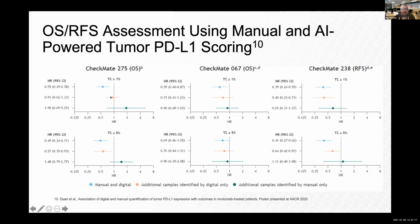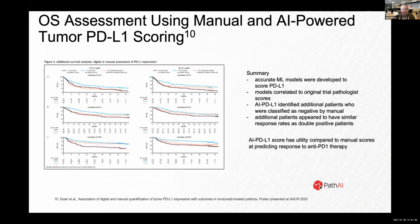So that would kind of indicate to us that we're bringing in patients who are balanced in the same way that the overall population was. So if you think about this from a pharma perspective, you have a superior test here. You have a test that can improve the prevalence of the biomarker positive population, increasing the opportunity to give drug to patients who really could use it, and you're not jeopardizing your trial statistics at all.